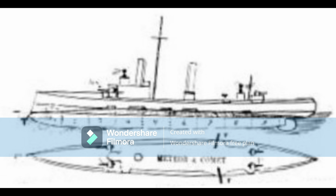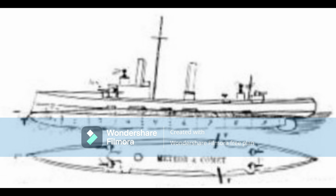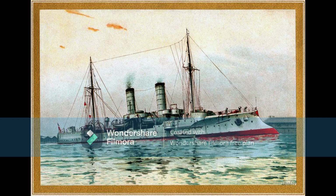The Meteor Class was the second to last aviso design produced by the Imperial Navy, followed only by the Hela class by the 1890s. German naval designers had taken the best characteristics of the avisos and the contemporary unprotected cruisers and combined them into the Gazelle class of light cruisers, the first vessels of that type of warship.